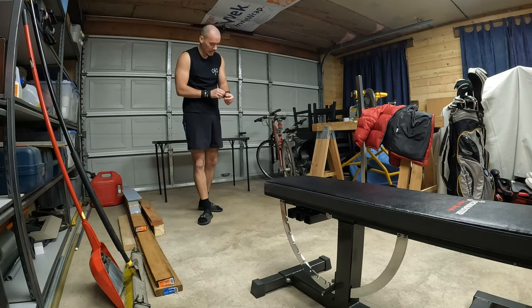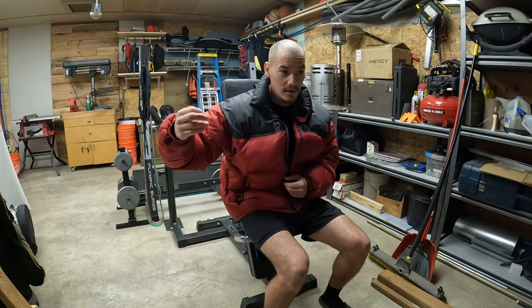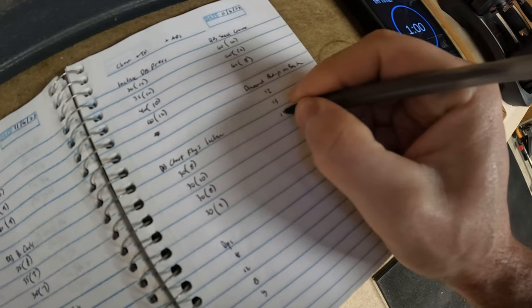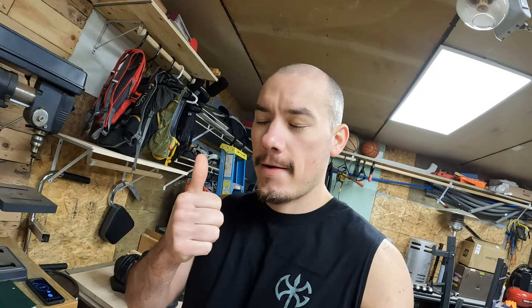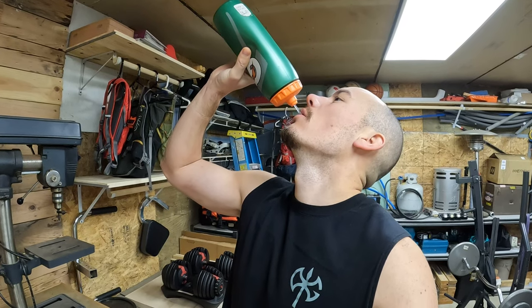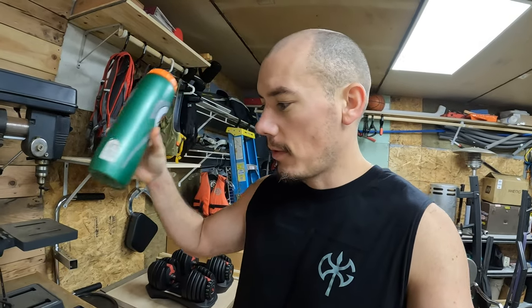aspect, attribute. So as I sit here and ramble about this, I'm just gonna jump right into day 3 footage of this 4-day exercise routine. Mission accomplished. Another workout down. And I finished this entire bottle during my workout. Stay hydrated.